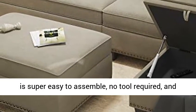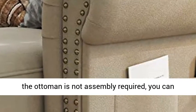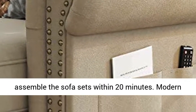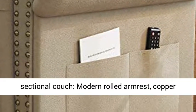Modern sectional couch. Modern rolled armrest, copper nail head trims and 3D hemming cushions make the sectional sofa more modern and fashionable. Suede fabric makes the couch more decent and high grade.